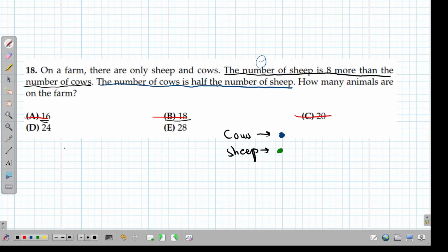Now option D, 24. So we have 24 animals on the farm, and we have 8 cows, right? And we have 8 plus 8, 16 sheep. Okay? So the first statement is correct. And let's look at the second statement. The number of cows is half the number of sheep. So 8 is the half of 16, and 16 is the double of 8. So option D is our answer. So the answer of question number 18 is option D, 24.